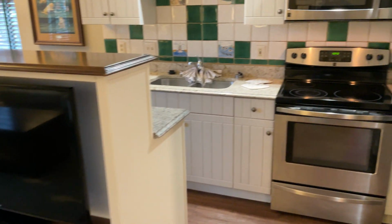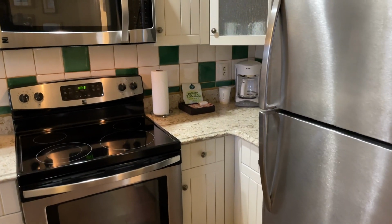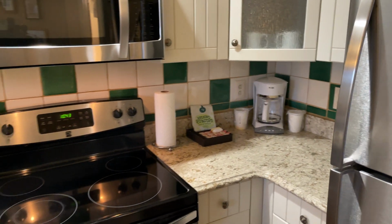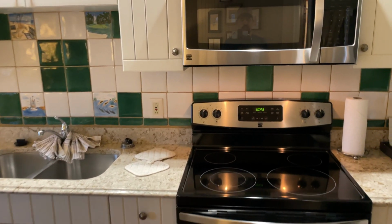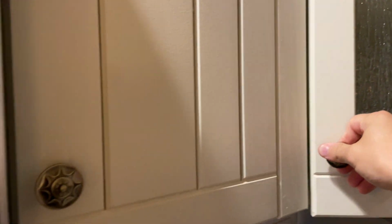We do have a full kitchen in this room with a full-size fridge and freezer, a stove, oven, microwave, full-size coffee maker, and dishwasher and sink. And then all of these cabinets are fully stocked with dishes and pots and pans and silverware. So you've got everything you need here in the villas to cook while you're staying here.